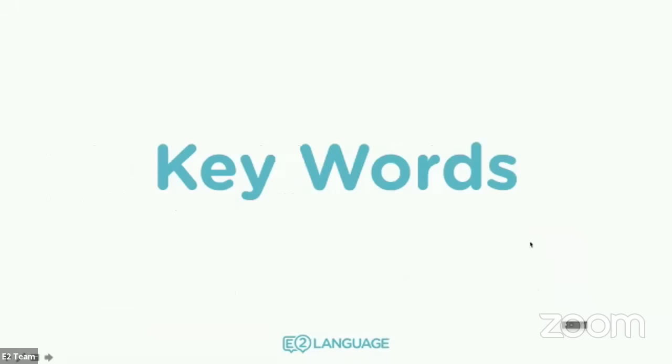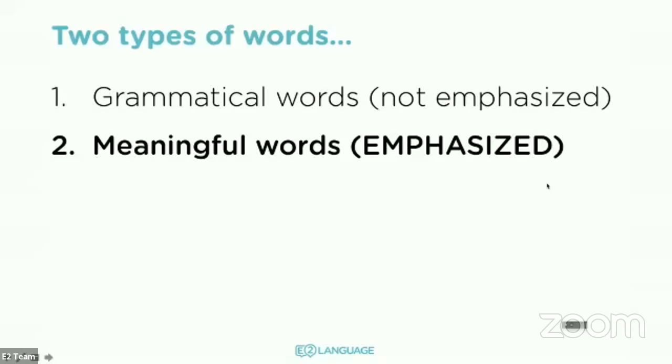Keywords. What are keywords? Well, keywords are like this. Imagine the professor's up the front saying blah, blah, blah. Which words that come out of his mouth are worth writing down, and which ones should you ignore? Well, there are two categories you can think of, and this goes for any language, not just English. There are grammatical words and there are meaningful words. Usually grammatical words are not emphasized and meaningful words are emphasized.